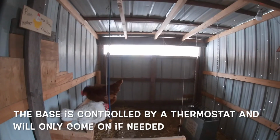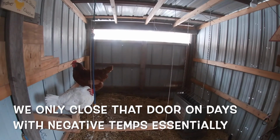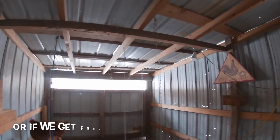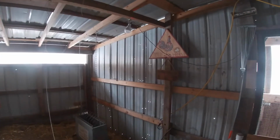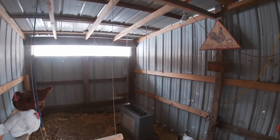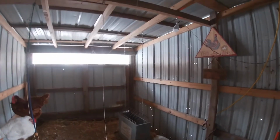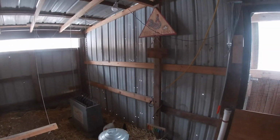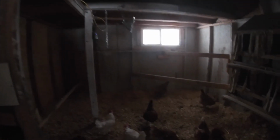I keep the door closed, and even though the door is open at the top, it keeps them out of a draft on windy and cold days. It also helps because when the sun hits the metal roof, they get a little bit of warmth generated by that. I do have a solar light in here, but during the day I don't put it on. We don't use lights to force them to lay or anything. We only use lights for our convenience. So if I come in here to do chores, I've got a solar light. In the coop, I have an actual light right there that is electric.